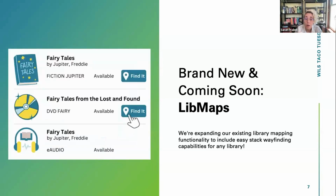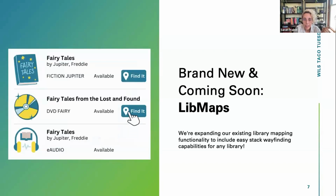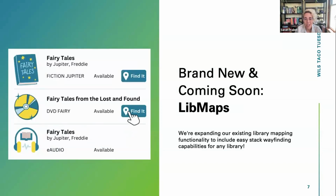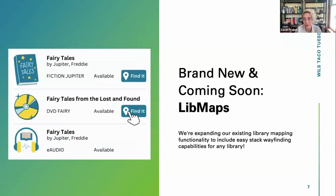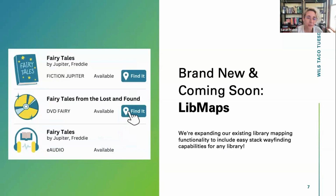And then also you can offer patrons a browse the collection view for when they're in the library browsing. Patrons can view a list of call number classifications and sub-classifications. When they select an option, then we'll highlight the locations on the map in the library where they appear, making it very easy for them to find what they're looking for and still maintain some of that serendipitous discovery that we all love.